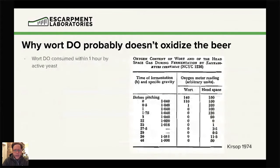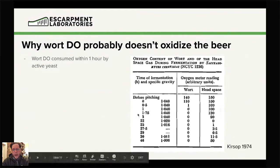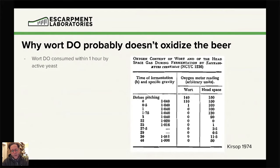But one of the things we hear a lot is that people are concerned about adding too much oxygen because it might oxidize the beer. And I was able to dig up some pretty old but very useful data that helps to explain why wort DO probably doesn't oxidize the beer. If you're adding dissolved oxygen to the wort and pitching yeast, as we saw before, yeast is really, really good at gobbling up dissolved oxygen. In this trial, for example, they saw that pretty much all of the measurable dissolved oxygen they could observe in the wort was taken up by the yeast within about an hour of the yeast being pitched. So whatever oxygen is put into the wort is going to get consumed by the yeast very quickly.